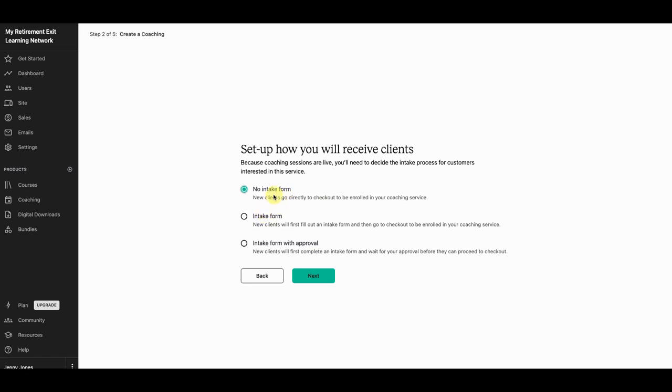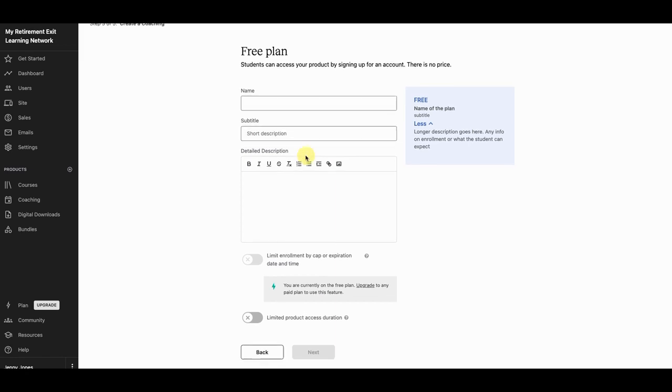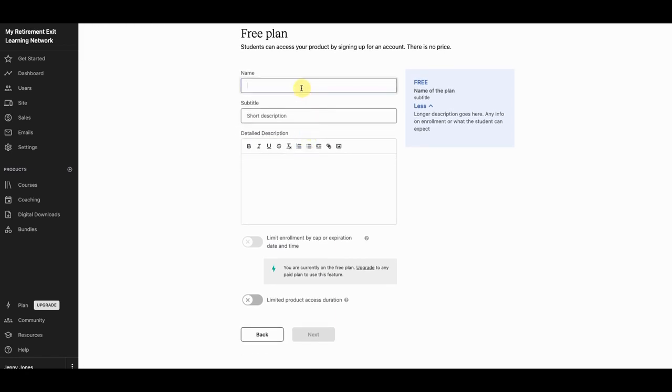So you have a no intake form, or you have an intake form. I always do intake forms, right? I don't know if I'm going to do that for this particular one. I might want to look at it. Let's see how it looks. We'll go next here. Then you set your price. What do you want to do? You want to make it free? You want to have a one-time price, a payment plan, or a subscription? We'll just leave this free for right now. Let's see how this looks. Name: coaching plan, free plan, my free plan, get free coaching.